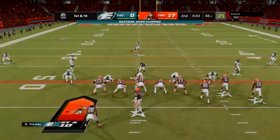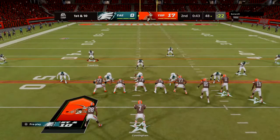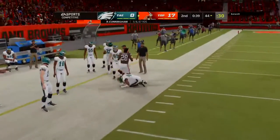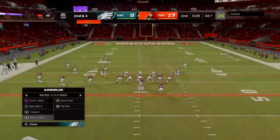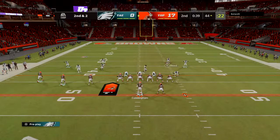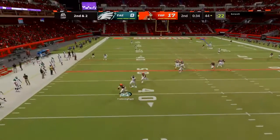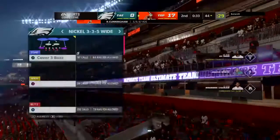For the Browns, good starting field position as they have it 1st and 10. Just shy of midfield at the 48. Cunningham. Out to the flat here for Johnson. And he'll go down inside the 45 before going out of bounds. To throw on second down, Cunningham. Buying time to his left. Nothing open downfield, so he'll throw it away.